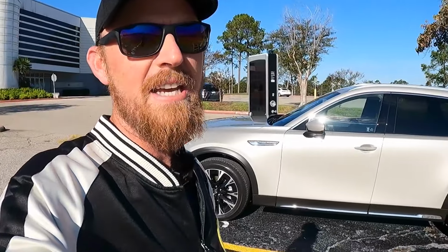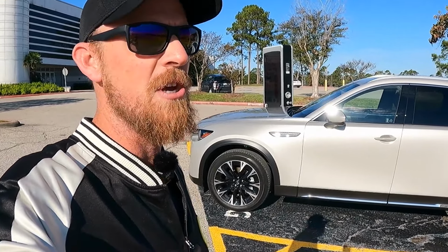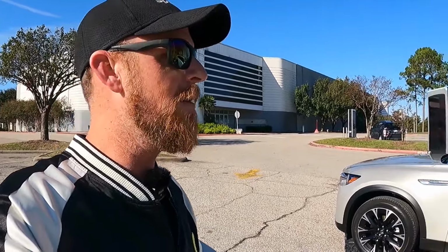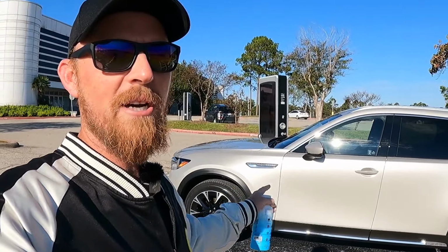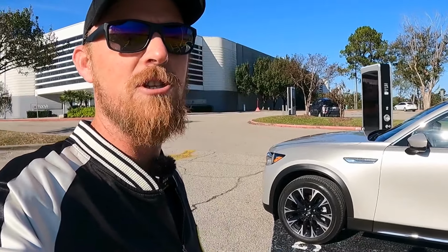But thankfully, here at Deerbrook Mall, they actually have Shell Recharge stations right out here outside of the Macy's. So now, thanks to just a quick download of the Shell app and putting in my card information, I am now able to charge this car up to 26 miles of electric driving capability. Which brings me to my first point.